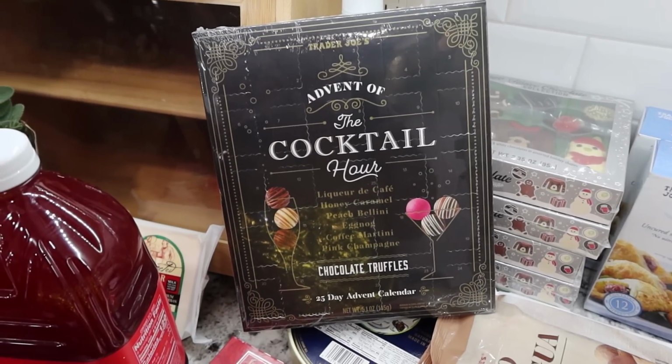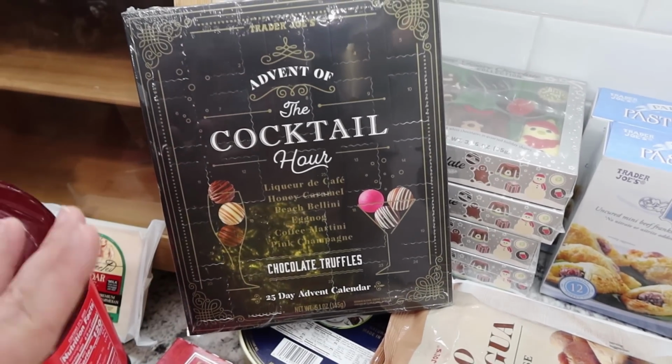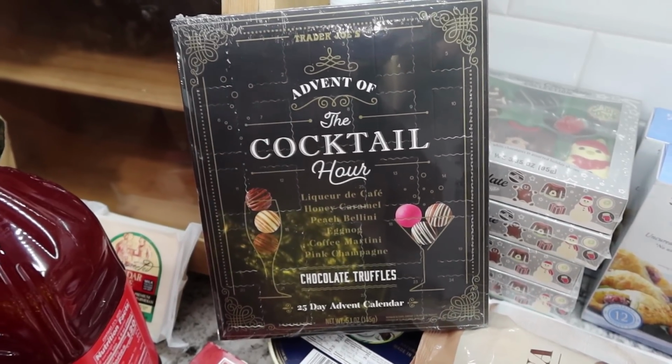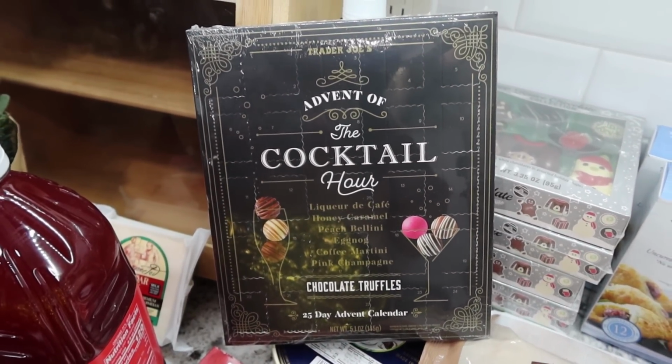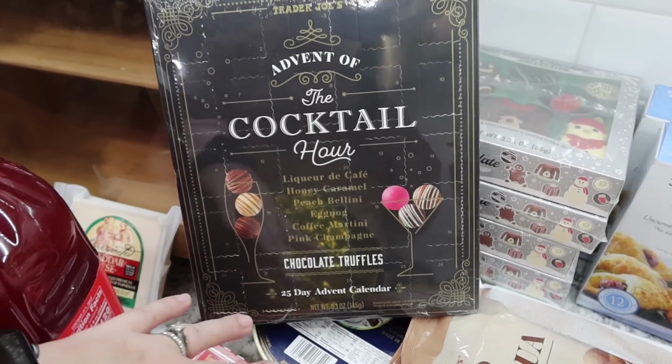So I have one that I picked up. I thought was really cute, but Mark doesn't have one, and I saw this advent of the cocktail hour. So I thought that was really cool. Mark loves making cocktails. He's a huge fan of trying different liquors out, and I thought this might be cool for him to try out.